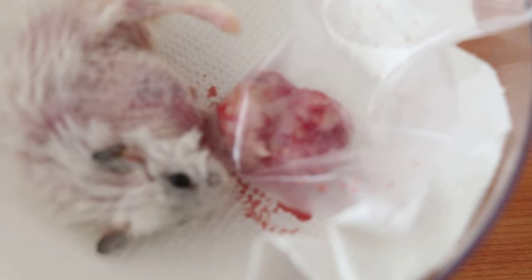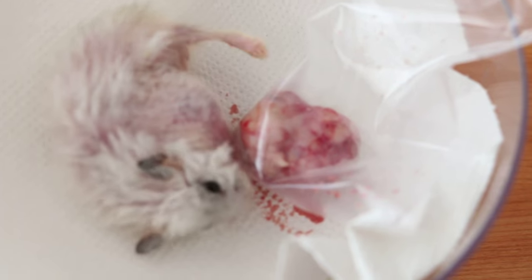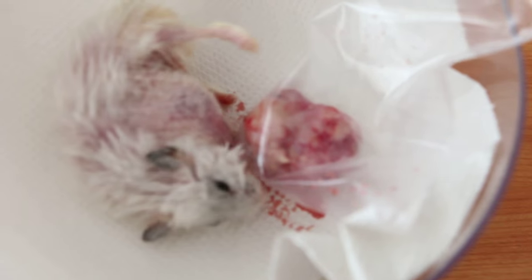and they are quite common, the breast tumors in old hamsters. So don't wait till they're so large, gigantic, then you come and see the vet.